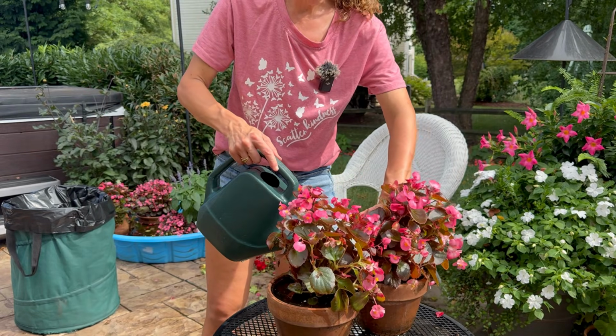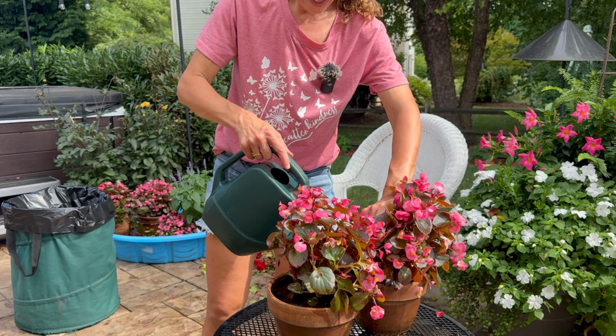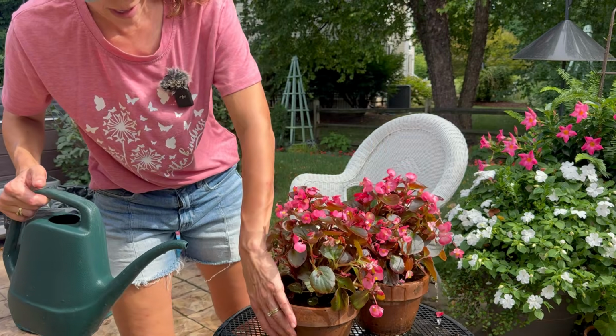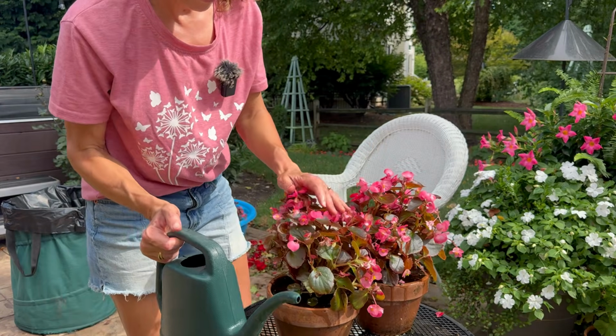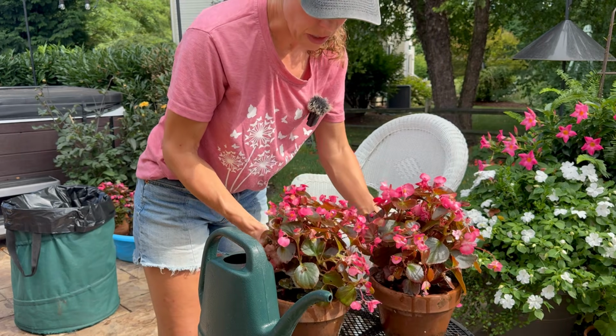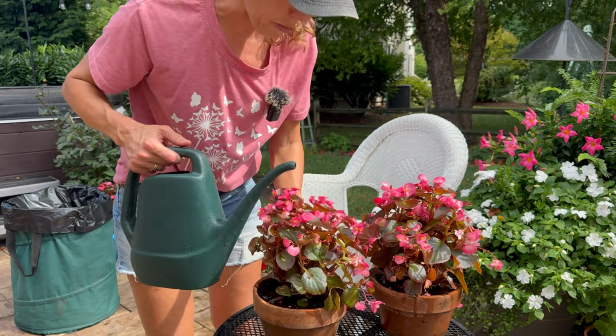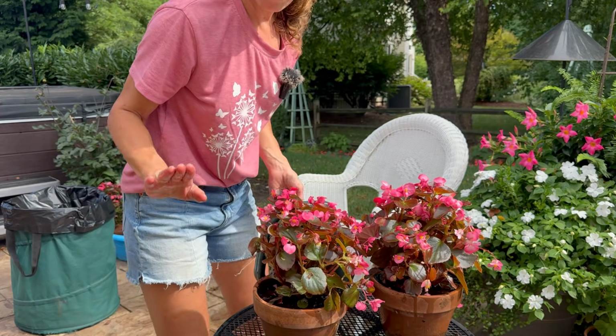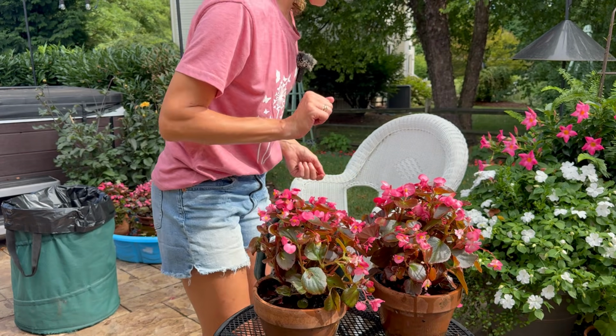These begonias have done so well for me. They were teeny tiny little plugs when I put them in these little pots, and they have grown so nicely. They have filled out so well and just do so good in sun or shade. I think I may repeat them next year. They bloomed better for me than my geraniums that I had in these last year.